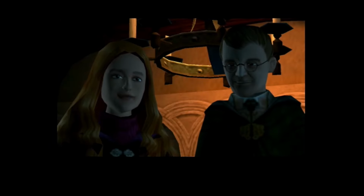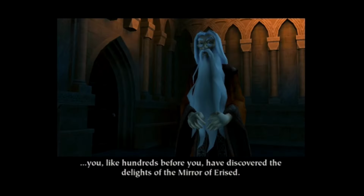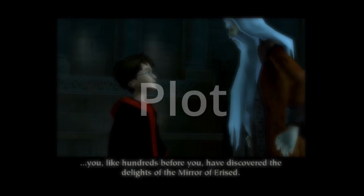Dad! So, you, like hundreds before you, have discovered the delights of the Mirror of Erised.